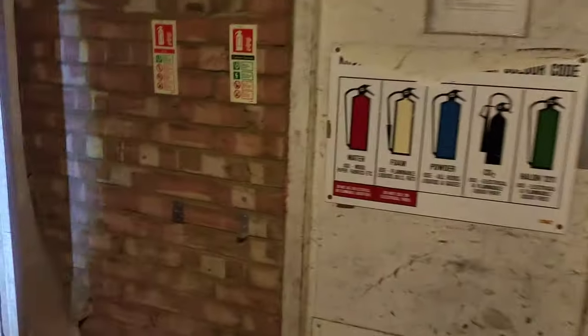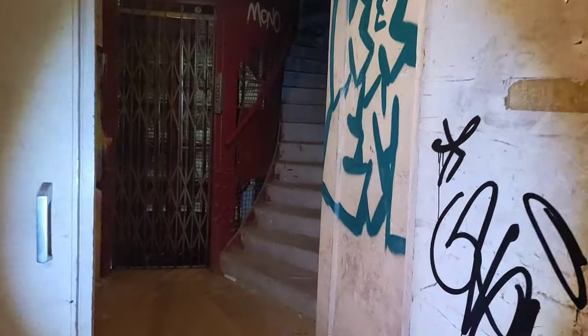So, I think we've done it. We've now got to try and get back up them. God, I wish that lift was working. I was told it was. But the cables are snapped and everything, so it's definitely not. So we'll see you at the top. Look at this way.